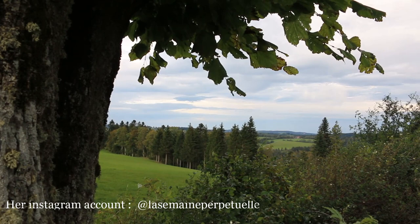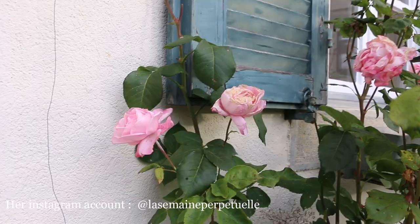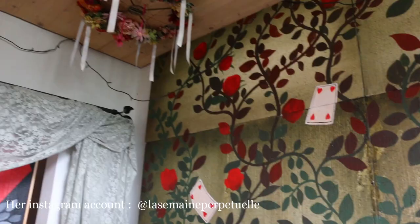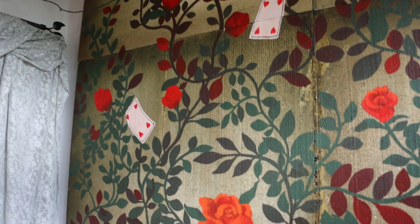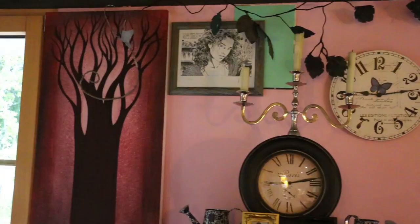Maybe she's going to share a little more of her world in the future, who knows. For now, I was allowed to film just a bit in her house, just to share the beautiful home she has and all her creativity and her ideas. But for now, you can see a bit of her decor with all her paintings she has on her walls.